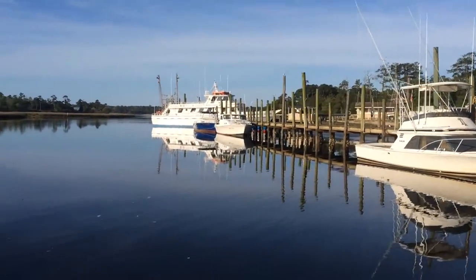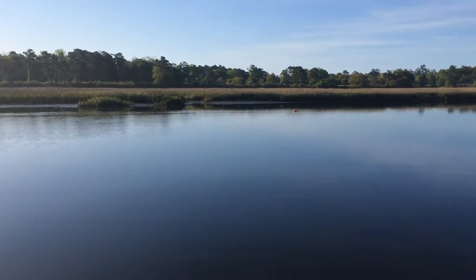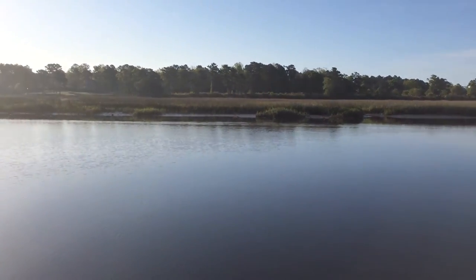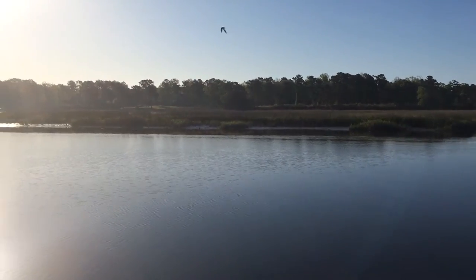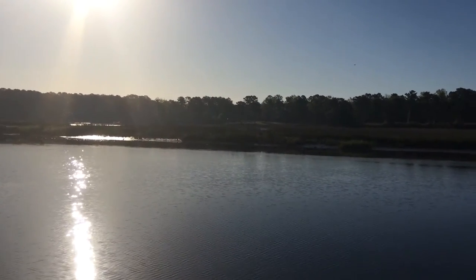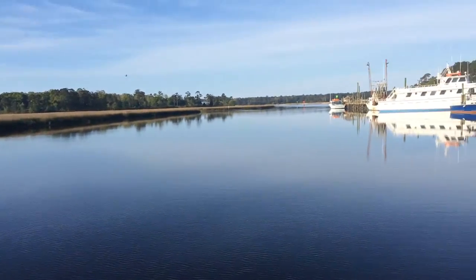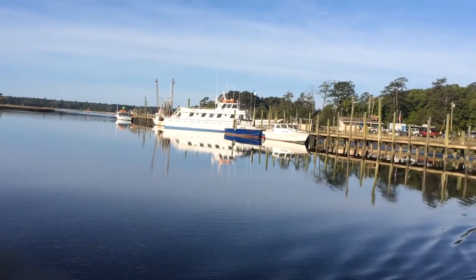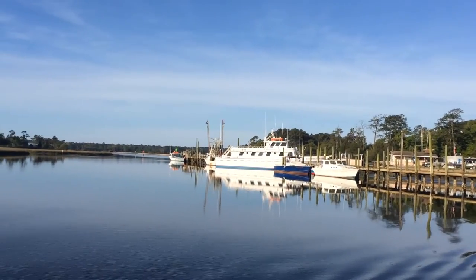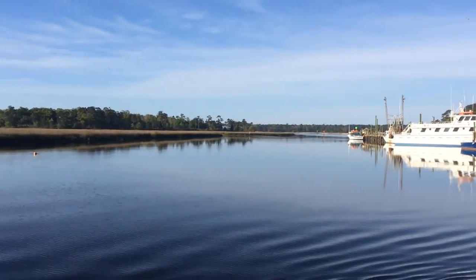Making that move. Wind is calm today. About 45 minute ride out. Ships ahoy.